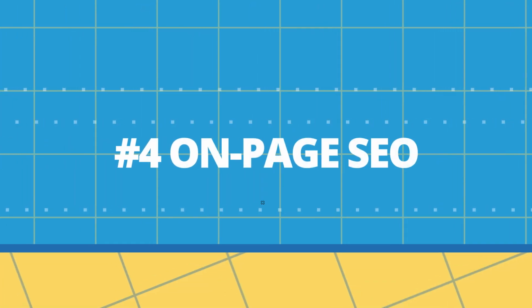Now let's look at on-page SEO. Now that you understand more about Google's algorithm, let's look at some ways to take action to make your website relevant and useful, starting with on-page SEO.